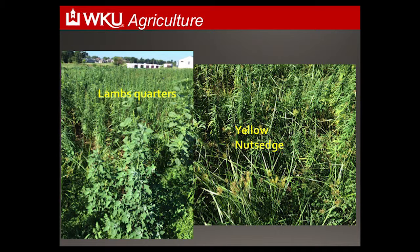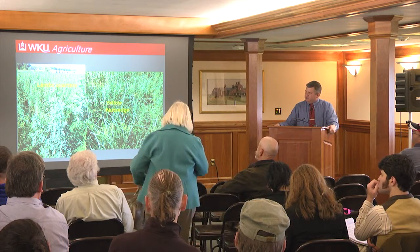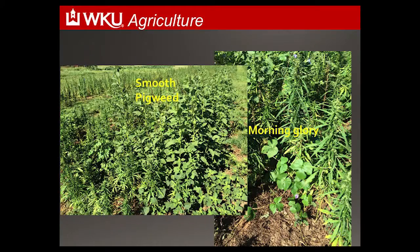And so these are just some pictures from some other research going on at Western that I'm not talking about today. This is a lower growing type of hemp, Finola, and we saw yellow nutsedge and lamb's quarters this year. Smooth pigweed and morning glory are some other common weeds that we observe in our research trial.